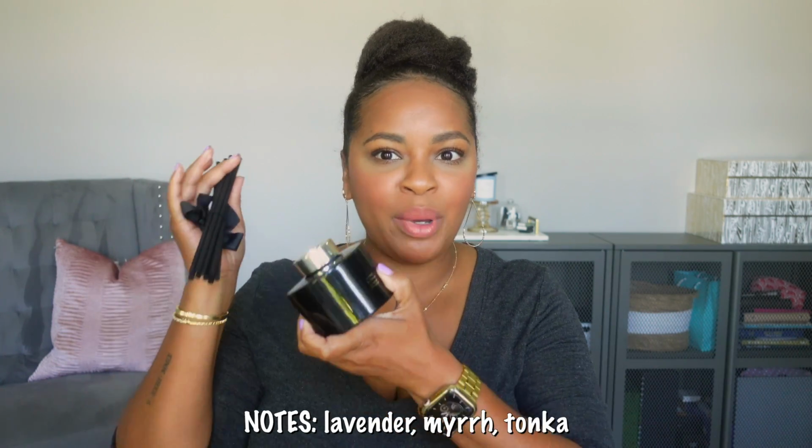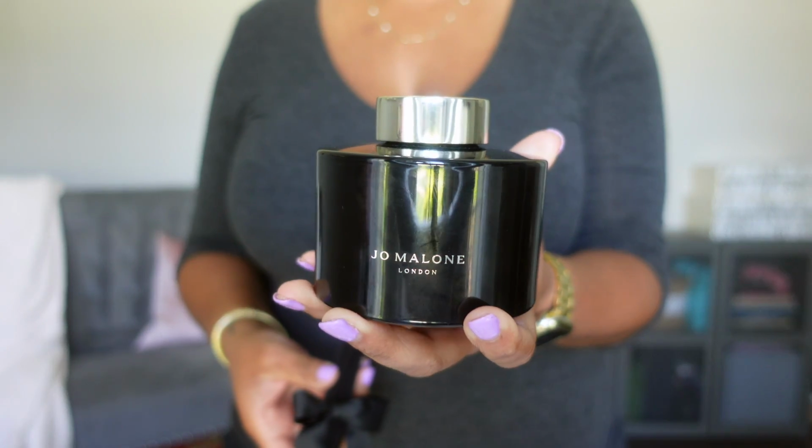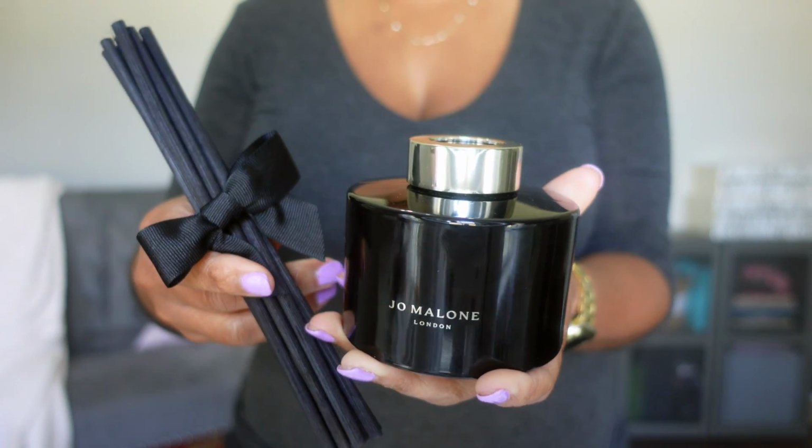So I was between buying this or the room spray, but I decided to go for the diffuser because I've never tried a diffuser at all. I've never tried any of these kind of diffusers with the sticks that stick in them. So I'm really excited to have this, and I feel like it's one of those luxury touches that can really add a little something to your day. So I think I'm going to put this in my master bedroom.